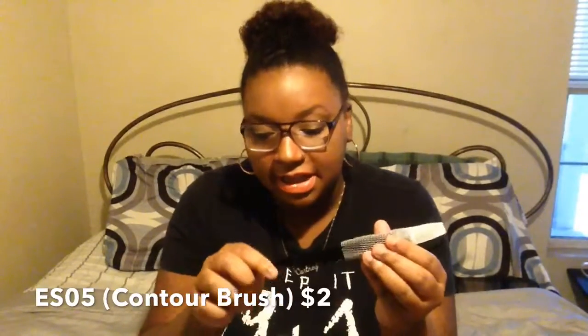So this first brush is an ESO3, and that is what it looks like. Oh my god, it's super soft. These are softer than my e.l.f. brushes. I wonder how much this brush costs, because the e.l.f. brushes I have, the black ones, were $3 each. Oh my goodness. Ooh, this brush is really soft. And you take the little paper thing off. The next brush is an ESO5. So this is more of an angled brush. Ooh. That is nice. These brushes are really nice.